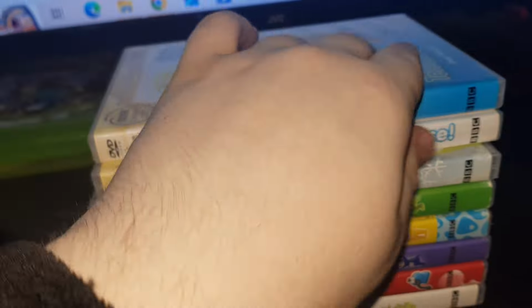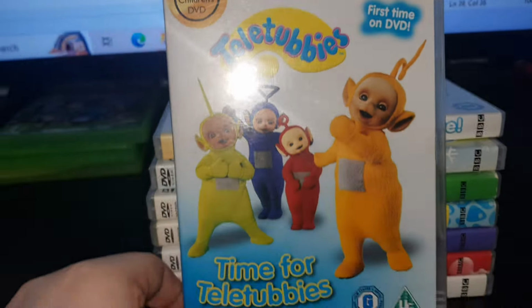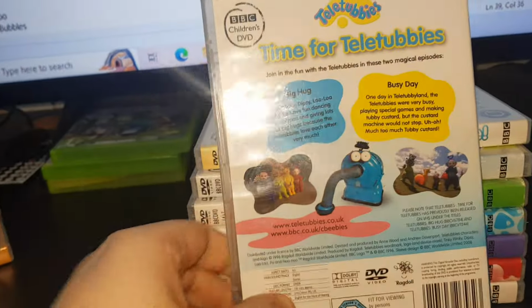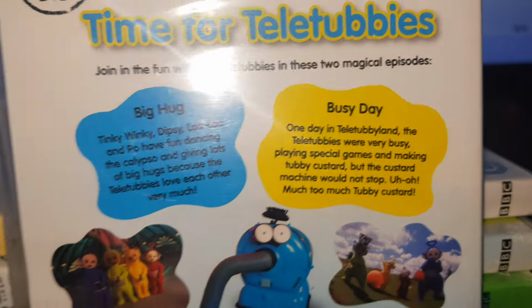Next up, we have Time for Teletubbies. First time ever on DVD. There's the front, the spine, and the back. This had two specials, Big Hug and Busy Day.